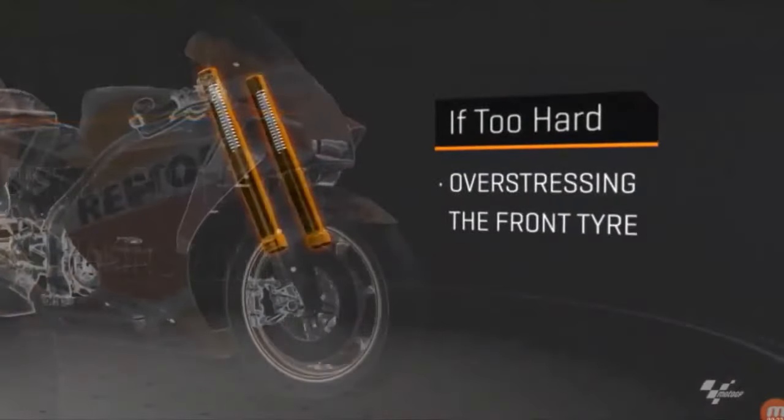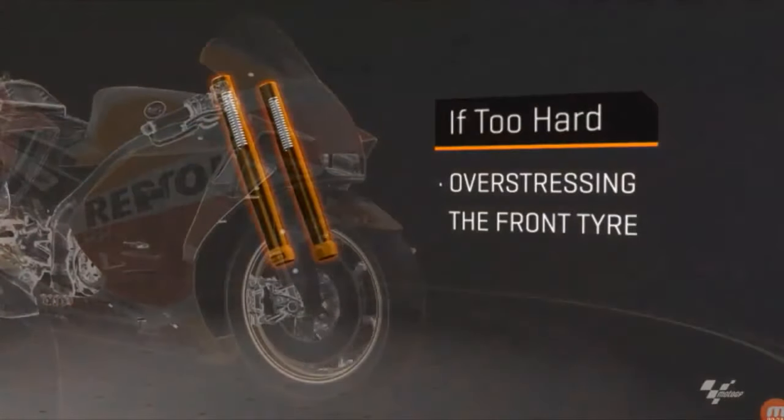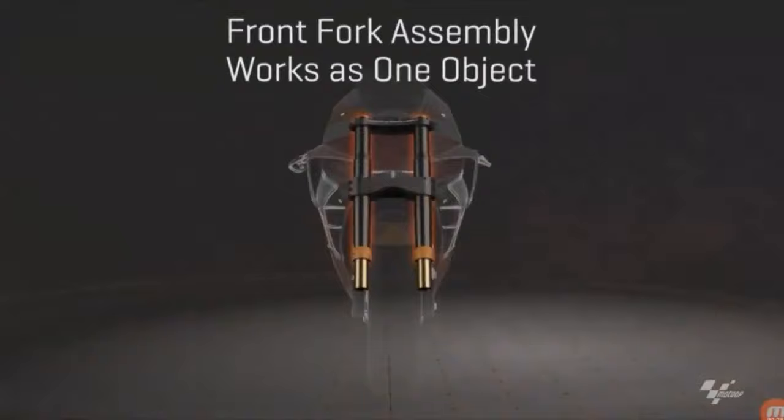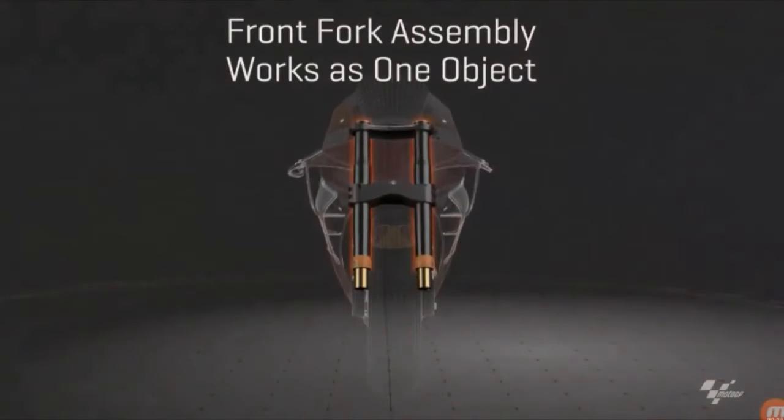MotoGP riders may choose to have a combination of spring stiffnesses in their front forks. Stiffness of the springs is crucial because if the front shocks are too soft, the bike risks dropping too far forward when the riders hit the brakes. On the other hand, if the springs are too hard, the pressure from braking gets transferred onto the front tyre and causes a lot of wear very quickly.